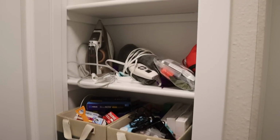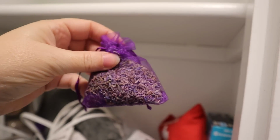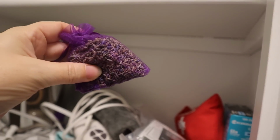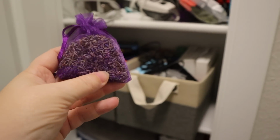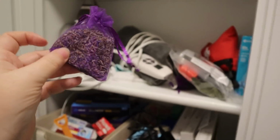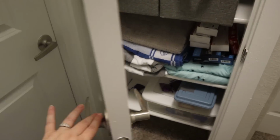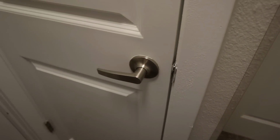So one thing I found is a bunch of sachets of lavender, and they also had cedar, and I'm wondering if maybe I should have gotten that, because now it smells like cat litter and lavender, and I think cedar may absorb the smell better. But that's something to do to help with some smells. We also need to just leave the door open and let it air out some, but it's in the way of another door here, so I haven't had a chance to do that yet.